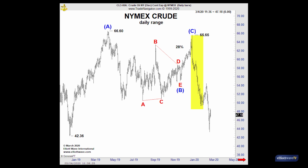The sell-off began after a truncation where wave C failed to carry prices beyond the wave A peak. Truncations reflect an underlying weakness in the trend. They're tricky to forecast in real time, yet the subsequent reversal tends to be swift. The decline we've witnessed is a prime example.